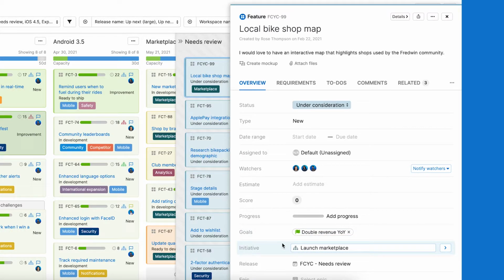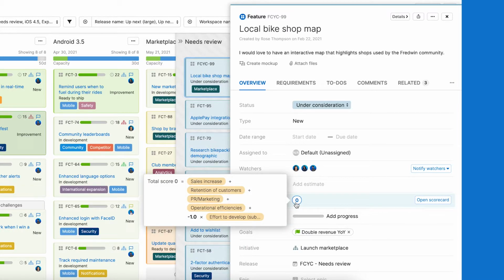Now, if it was a stretch to link this new feature to any of our current initiatives in the dropdown, I would be questioning why it's in our backlog and not left in our portal. But we're looking good here. So now that we've linked our strategy, let's do some further analysis and give it a score. And because we use a different scorecard for features than we do for ideas here in our account, the score on this local bike shop map will be reset to 0, and it's ready for fresh analysis now.